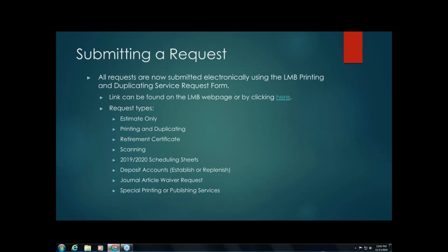You can find the link on our webpage, or, Trevor, is the slideshow going to be distributed electronically? When the slideshow is delivered electronically, there's also a link to the form within the slideshow. Currently we have specific options on the spec sheet for just getting an estimate. So if you're not ready to place your job yet and you just want to know how much it would cost, we can do that.